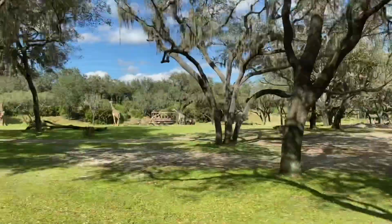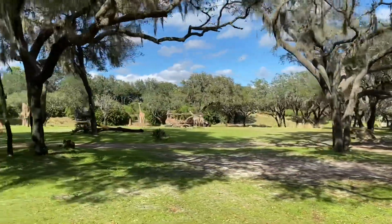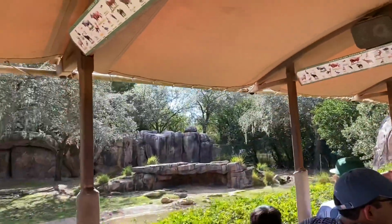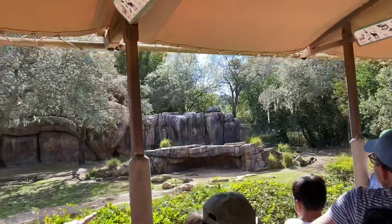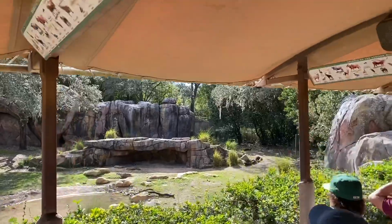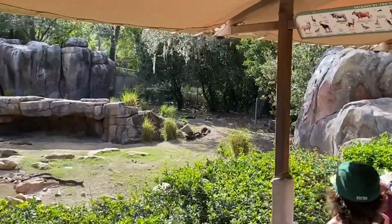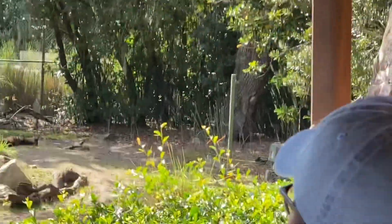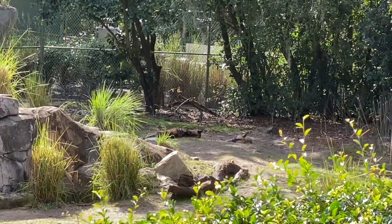Over to our left-hand side, just to the right of the rock cave here, along that little grassy dirt patch back there, there are a couple of African wild dogs lying down. A little tricky to spot. My friends, we do need to remain seated at all times. My friends, thank you. But these African wild dogs are also called painted dogs.